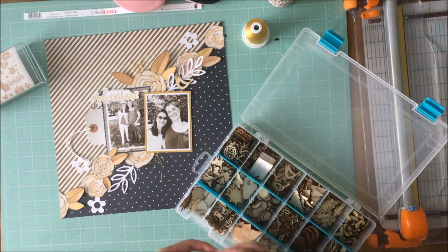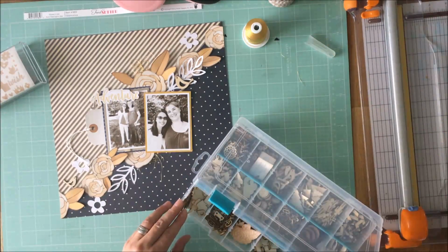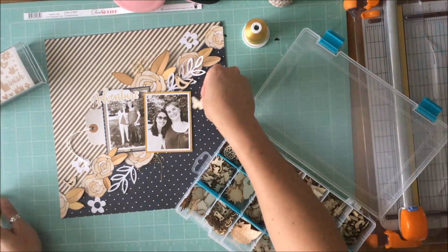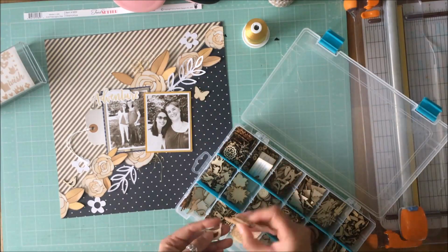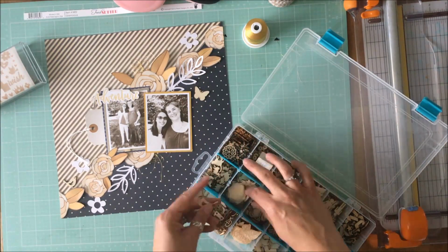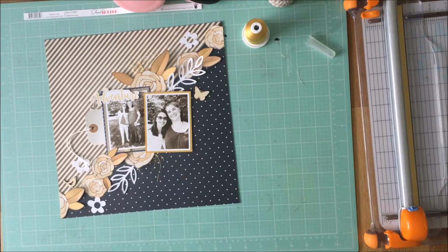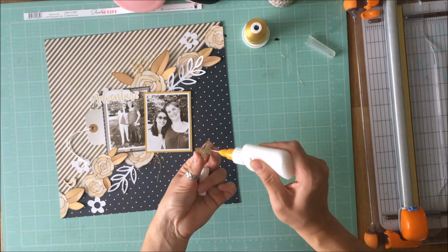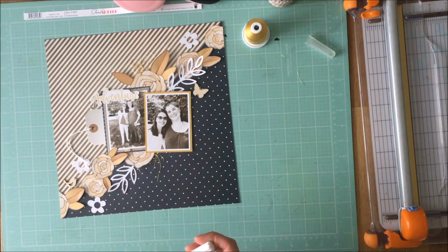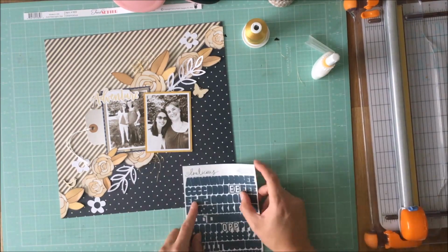In the sketch, Laura has some butterflies, and so I decided to pull out my wood veneers, and I actually have a butterfly that I put right there, and then you see the bird that I put down in the bottom left corner sitting on top of one of the leaves there. I liked the two different elements rather than having two of the same, and so I just went with those two different elements and used some Scotch Quick Dry to keep those down. I could have used glue dots as well, but my Quick Dry is what I have handy, and so that's what I went with. So now I'm pulling out some letters.